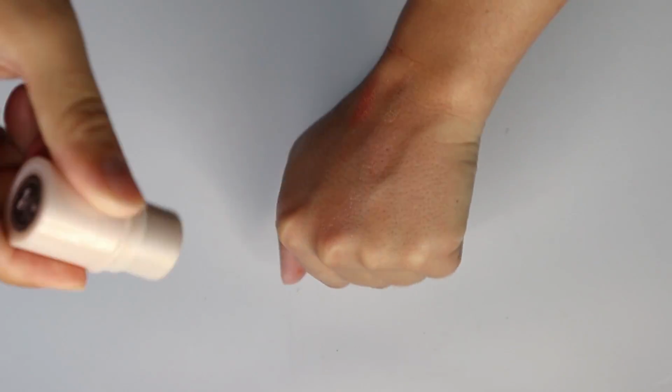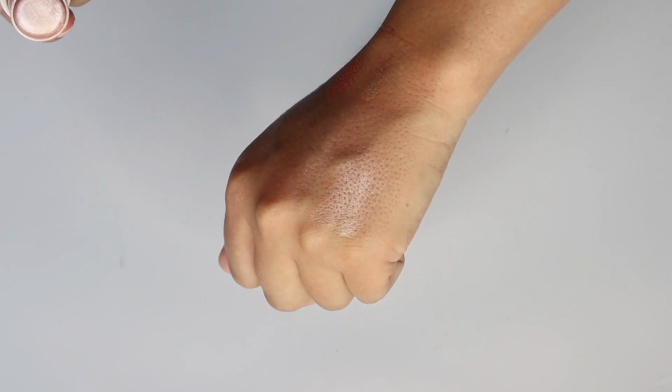This is the Flesh, what are these even called? I don't know, but it's in the shade Pinky. I'm going to be getting rid of this. It's too silvery for my liking.